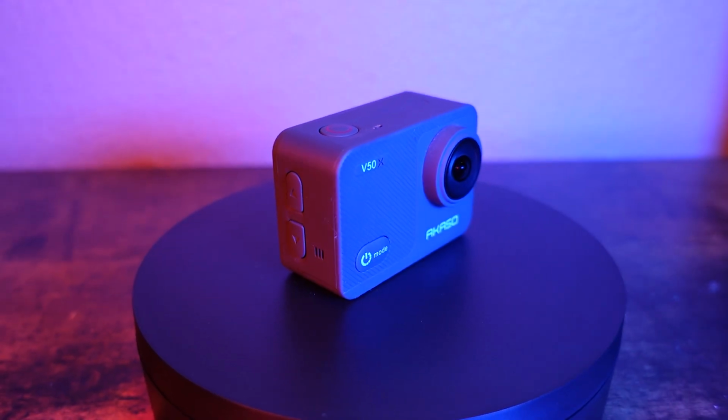Whole new design, whole new camera design as far as the outside housing, 4K, image stabilization at 4K, pretty good audio, although it did suffer from a little bit of rolling shutter with that camera. But now this is where Akaso really starts to get the ball rolling. But the one camera that really made a name for Akaso was the V50X.